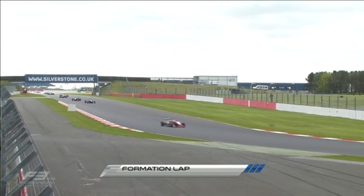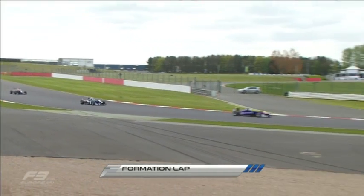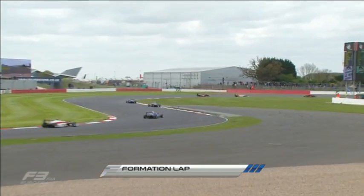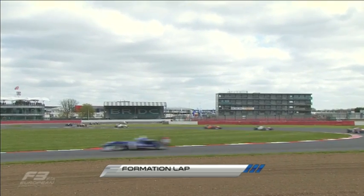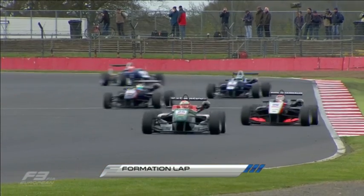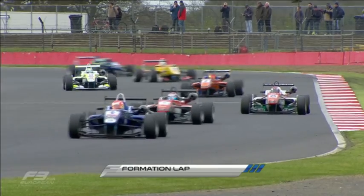There's a Silverstone here, running for cover as the noise of these 2-litre Formula 3 cars builds to a crescendo on this formation lap. So the full Grand Prix circuit here this weekend. It is 5.89 kilometres long, 3.6 miles. Very long circuit here at Silverstone.